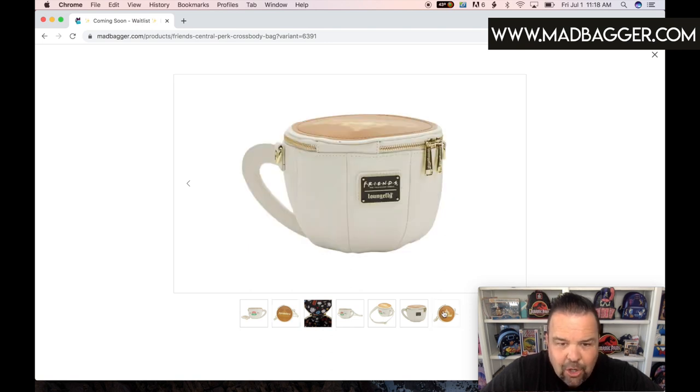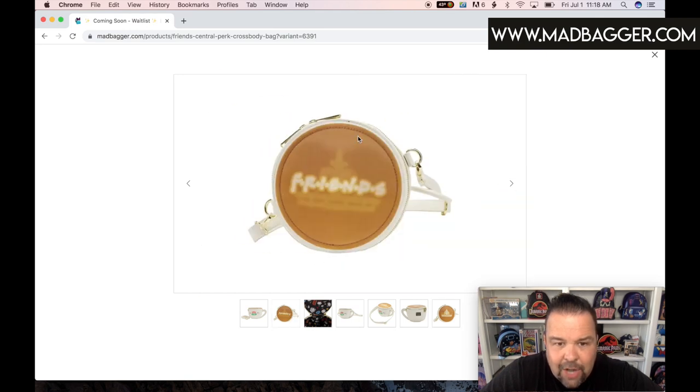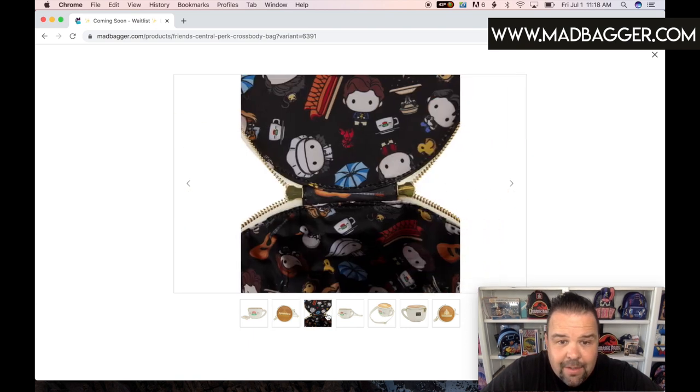When you actually turn it, you're going to see the fountain, the iconic fountain from the Friends intro. So that does have a lenticular top, and it looks really cool. I mean, looking at it on the photos, I can't even tell that it's a lenticular design. So I'm going to be really curious to see how this comes out and how it looks in person.